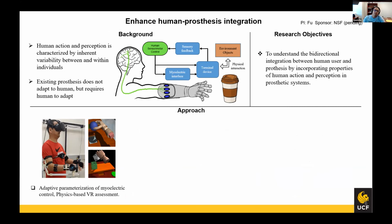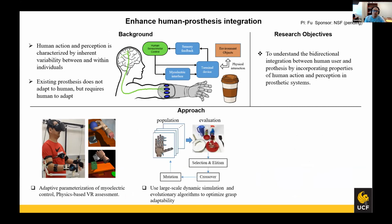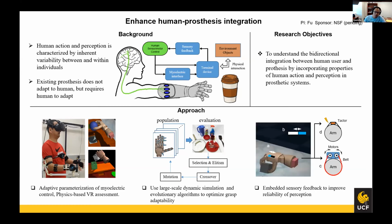And we also use large-scale simulation because this environment is basically physics-based, so you can create a lot of dynamic evaluations of certain grasp behavior and see whether a prosthetic hand is reliable enough to grasp all kinds of objects. And then you can proceed to optimize the design of the control and mechanical aspects.